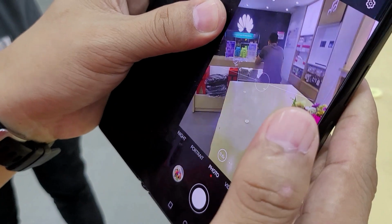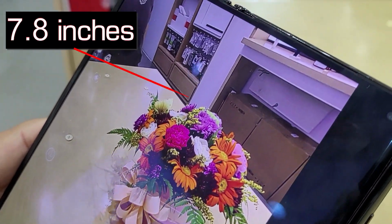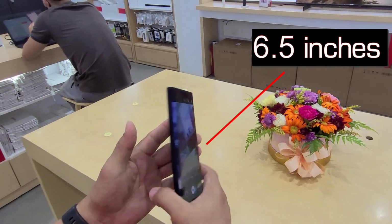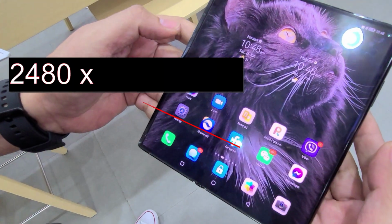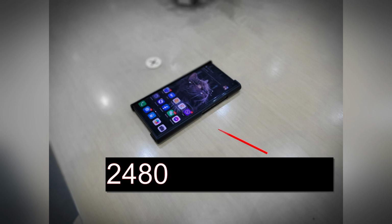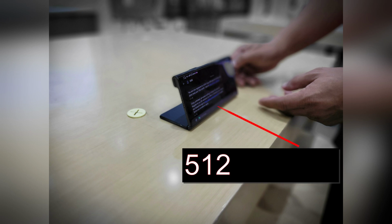The Huawei Mate Xs2 has an OLED screen that is 7.8 inches when it is not folded. If it is folded, however, the OLED screen will only be 6.5 inches. The resolution of the cell phone is 2480 by 2200 pixels. That is unfolded. Folded is 2480 by 1176. Not only that, the phone also has 512 gigabytes of RAM.